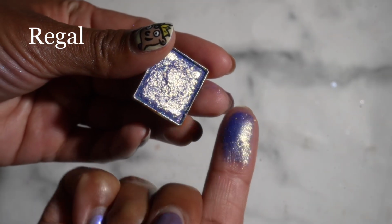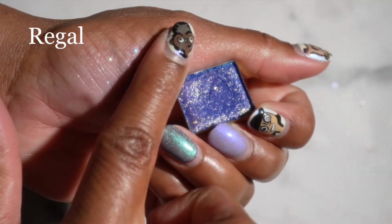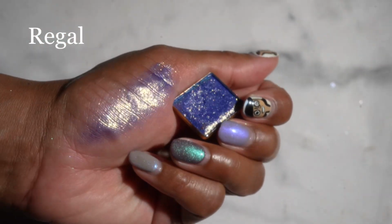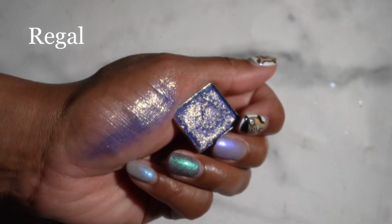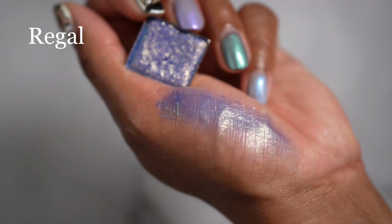And it's impossible for me to make any kind of favorites video when it comes to Clionadh without including the shade Regal. This is a glitter vibrant. It's described as having an indigo base. It's got larger glitter particles and it shifts gold, lime, and turquoise. This is such a striking shade, and it's definitely the type where I recognize it as soon as I see it.